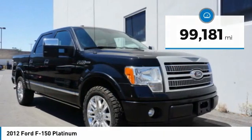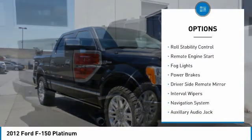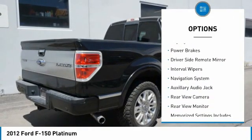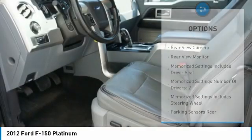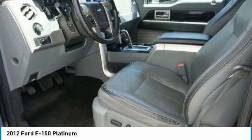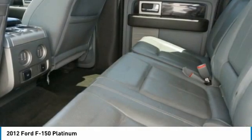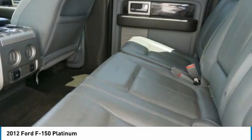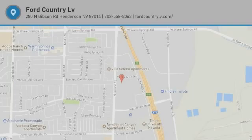Here are some of this vehicle's great options: traction control, stability control, front suspension type strut, roll stability control, remote engine start, fog lights, power brakes, driver side remote mirror, interval wipers, navigation system. If affordable style and reliability are what you're looking for, this vehicle couldn't be more perfect. Drive it today.